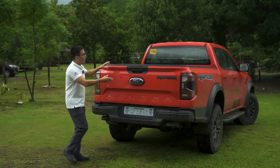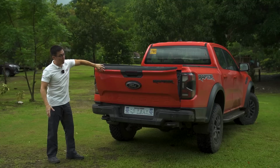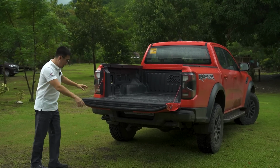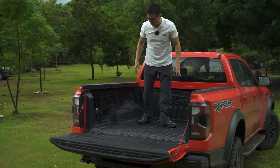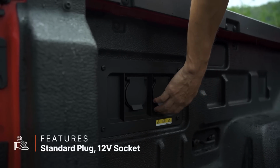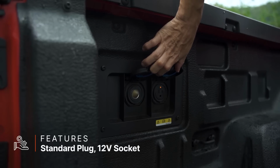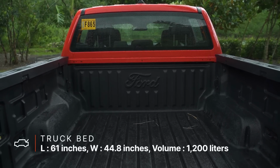It's Jack. It is an assisted tailgate, which means my daughter can actually put this up and down if she wanted to. Inside the bed, which has a liner, I like very much because it's very, very durable. You will find two ports, a standard plug and then a 12-volt socket, which you can use to charge almost anything when you're working behind the pickup truck. Then you've got anchor points found in the back of the vehicle.